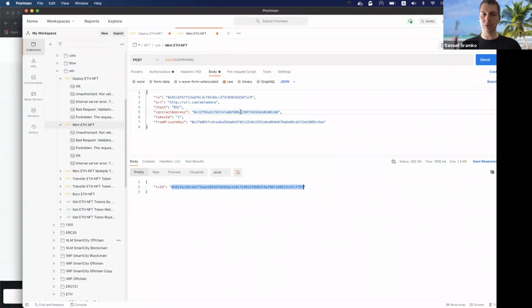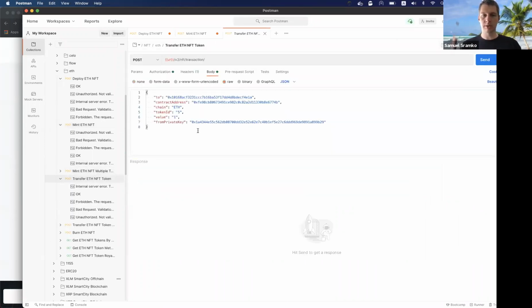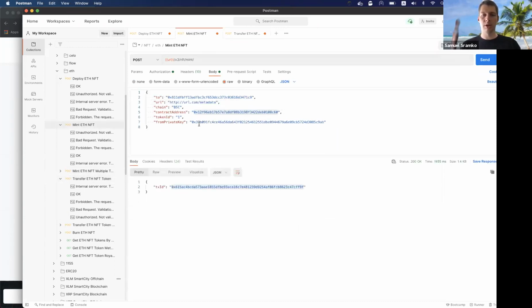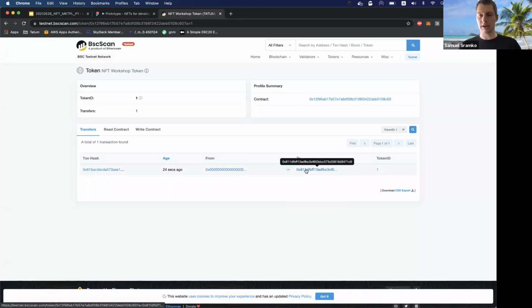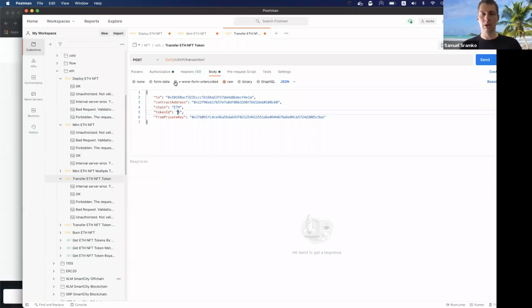So we are able to mint as many tokens as we want. Right now, what we need to do is transfer those tokens to someone else. So again, we need to set up the correct contract address. We need to set up the correct private key of the owner of the token. We will transfer token number 5 from this guy, from the 811, to the 101 recipient, and we need to set the correct chain, which is Binance Smart Chain.